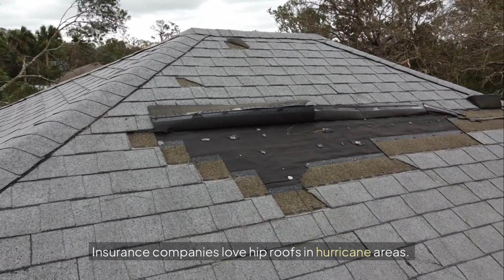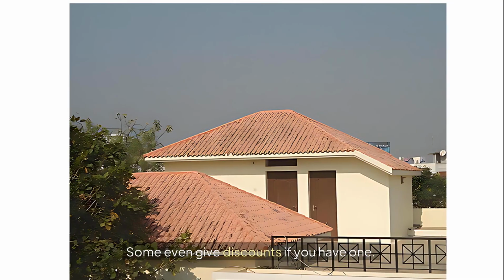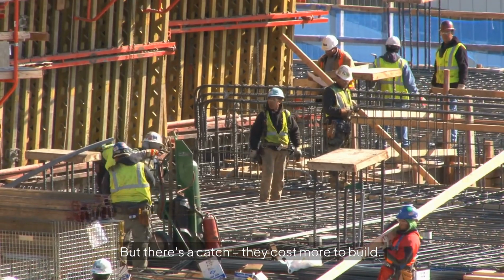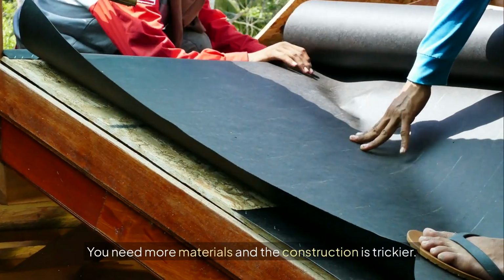Insurance companies love hip roofs in hurricane areas. Some even give discounts if you have one. But there's a catch. They cost more to build. You need more materials and the construction is trickier.